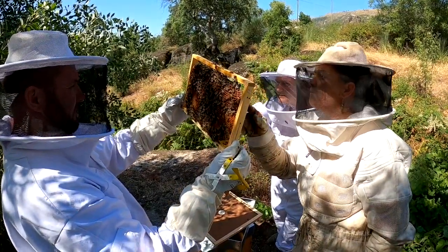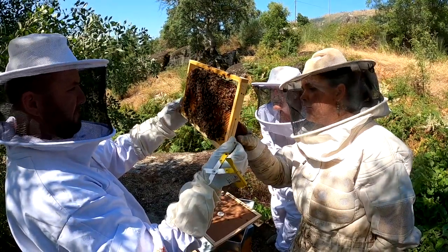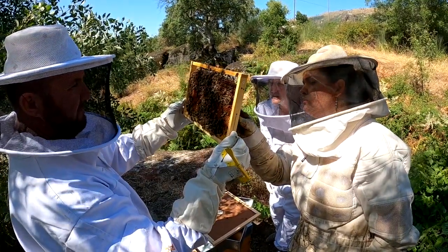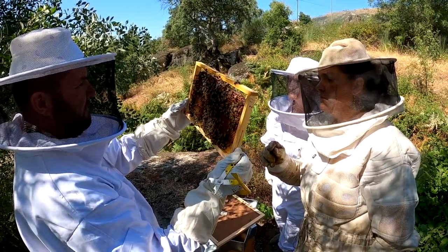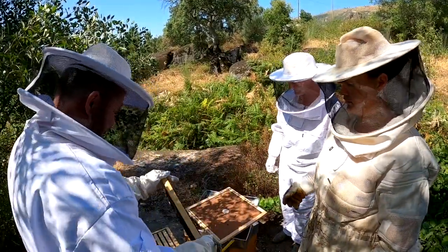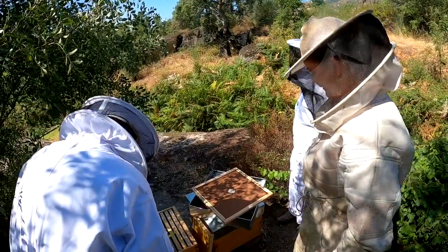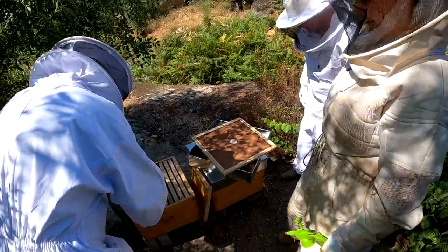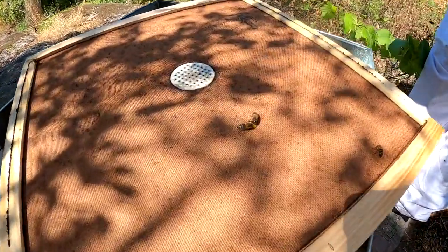So this was a brood frame because you can still see some capped brood. But they're filling it with nectar now. So they do find food sources, which is good. Yeah, that's good to see. They want to grab the pollen. They don't like to waste it, because there was another tiny little bit there.